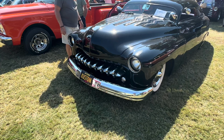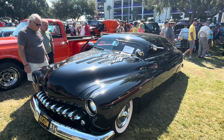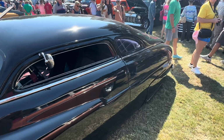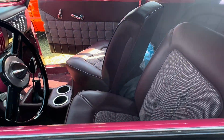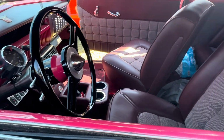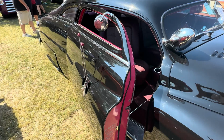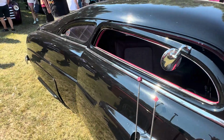Now this is a 1950 Mercury, and you can see it's been lowered, it's been chopped, the hood's been louvered. Really nice car. Looking there, it's got swivel seats, a custom console. It has suicide doors, as you can see here, and they have actually moved the antennas for the radio to the door. I don't think I've ever seen that before.